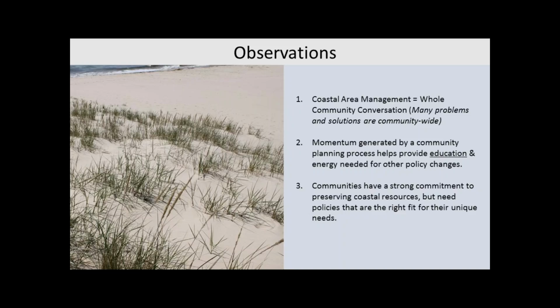And then just a couple observations and takeaways from this project so far. We've noticed that coastal area management really is an entire whole community conversation. Many of the problems and solutions in coastal area management are community-wide. These communities really value their coastal assets, and it's part of the identity of the community as a whole.